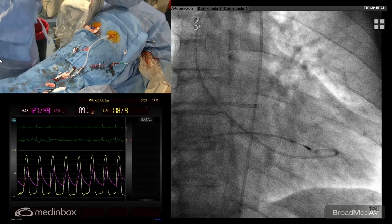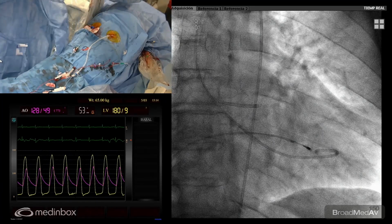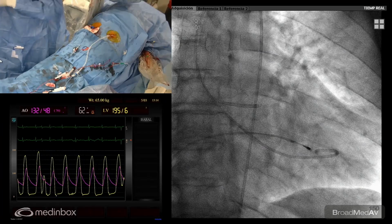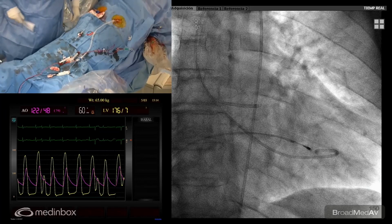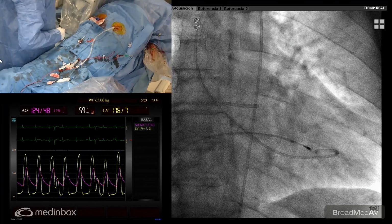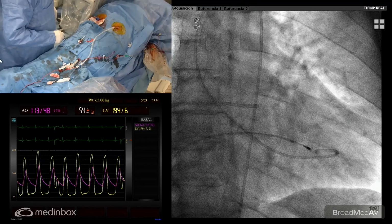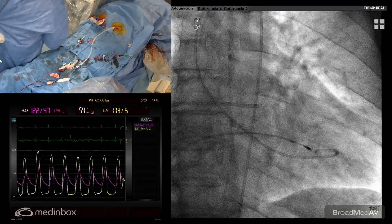Yeah, because the guide liner is difficult to put inside this guiding. Let's go with the long wire. We can exchange. Sorry for changing, but I don't like to have blood in the chest. It's okay. Give me here. Listo, ya está.